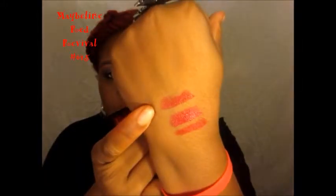Have another Maybelline in Red Revival in the number 645. Very creamy, a little bit darker than the last one. Here is a hand swatch. It's actually showing up the same on my hand, but I feel like it's a little bit darker.